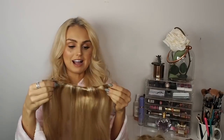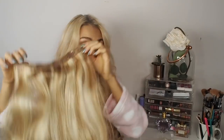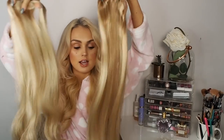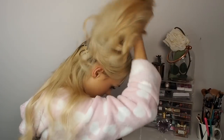Oh, I stand corrected. Those ones are the middle head pieces. These ones are the bottom. Just look at how much hair you get. And you get two of these. Like, that's insane. Again, we've got one straight and one curly, just to show you guys. And we are quite literally gonna just grab my clip, the bottom of my head. Now, please, again, excuse my roots. I'm just gonna spin around to try and show you guys.